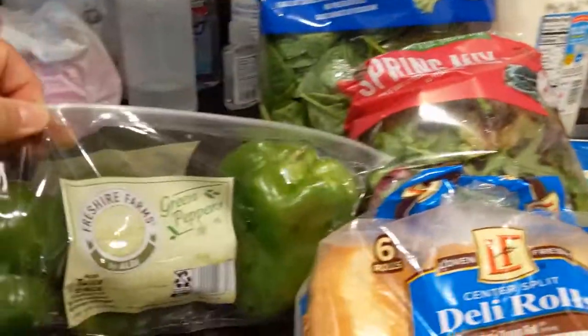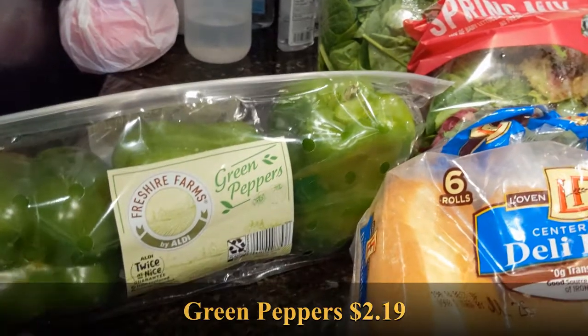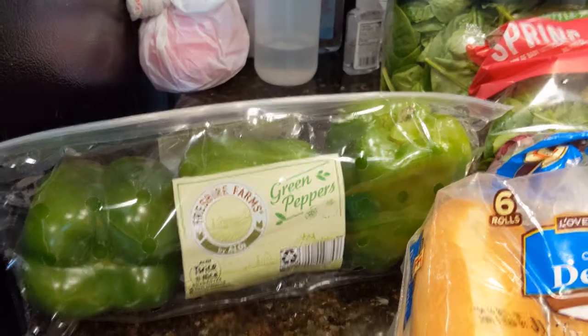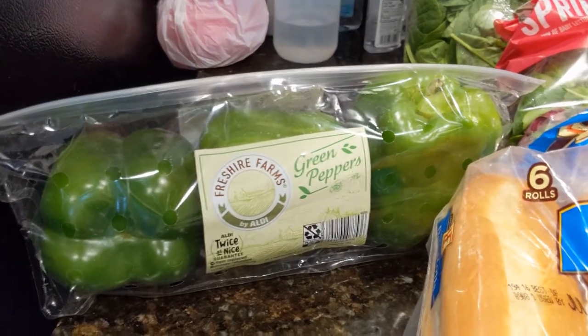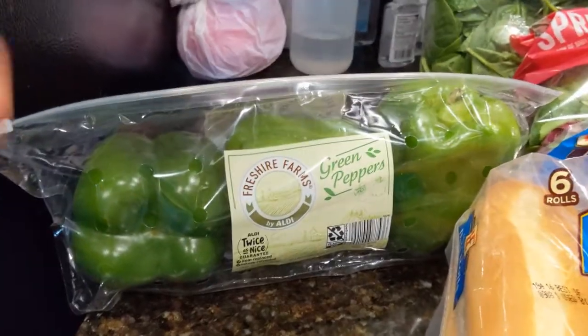All right, then we have here some green bell peppers. Now, I don't have a specific meal in mind, but I always like to keep green peppers on hand because it's convenient if you need to throw it in a salad, throw it in a quick pasta dish, a stir fry. It's a very versatile vegetable, so I like to keep a pack around.